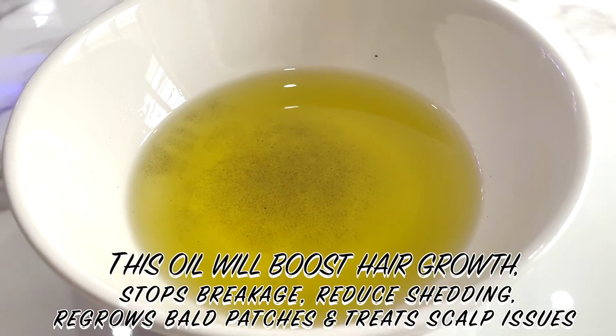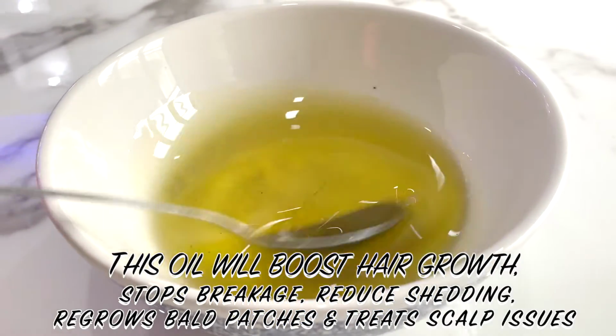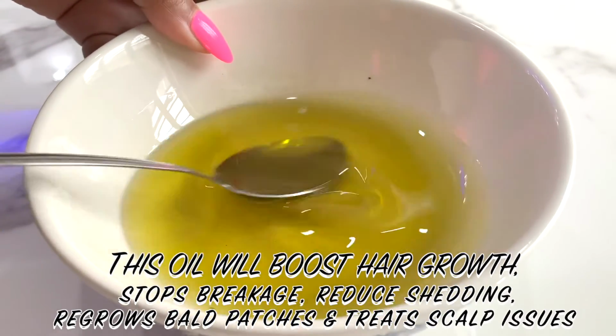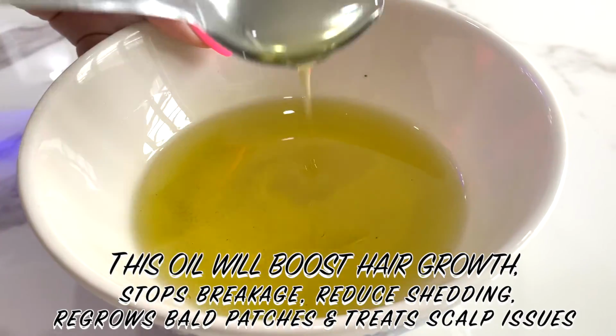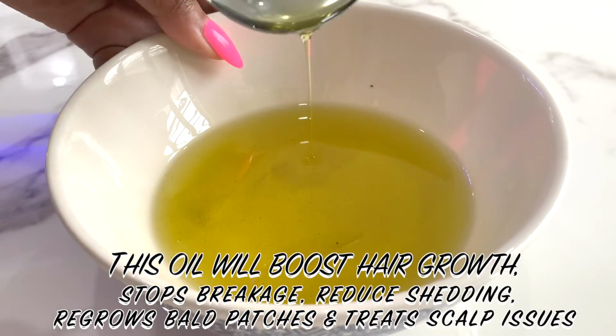Now, this oil can be used every 2 to 3 days. It can be massaged into your scalp. It can be massaged onto the body of your hair. It can be used as a pre-poo. It can be used to condition your hair. It can be used even as a hot oil treatment because this oil has so many rich benefits.